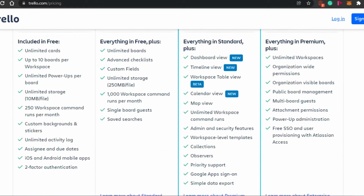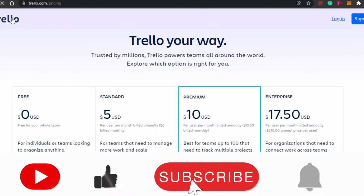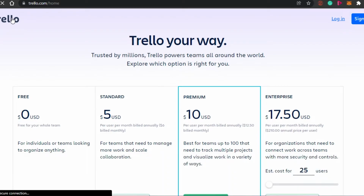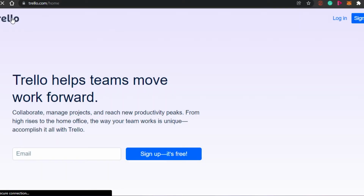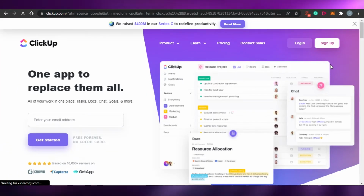So this is pretty good, and Trello actually allows you to create this amazing, creative, and very productive workspace for yourself to manage your teams better. So yeah, if you're looking for a project management software, then you should definitely check out Trello.com. Up next, we have ClickUp.com.